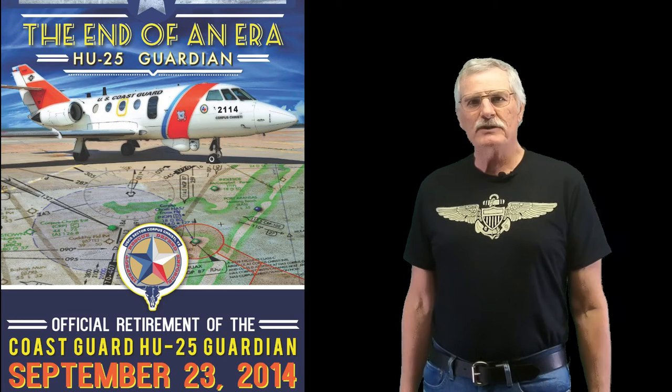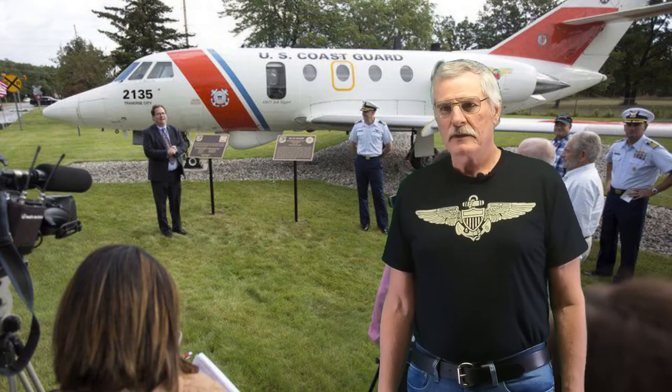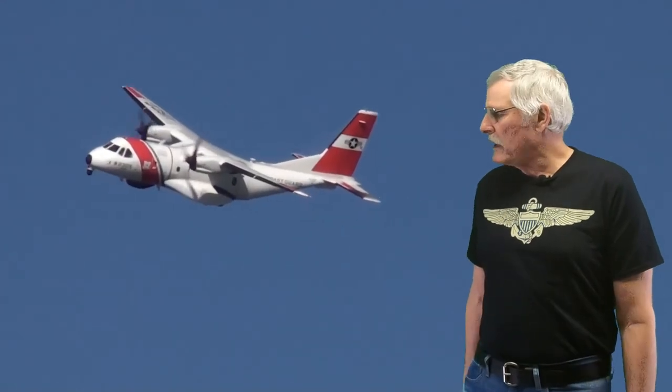And like most of the military aircraft that I flew during my career, the HU-25 is now a museum piece, retired in 2014 and relegated to museums and memorials. They were replaced by turboprops, the HC-144 Ocean Sentry.